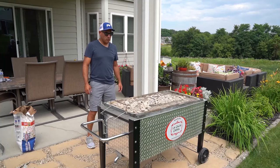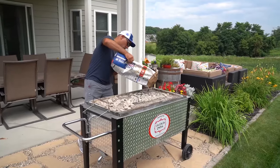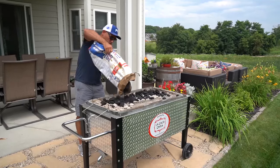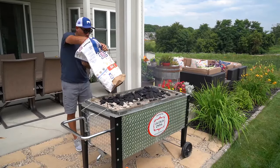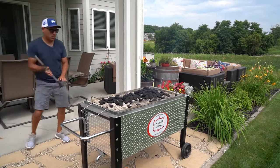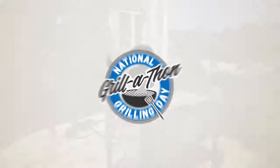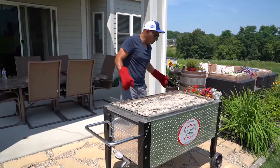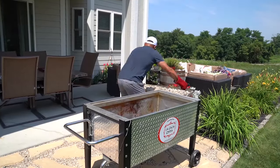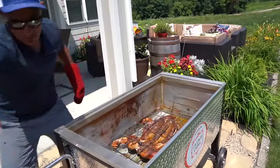All right, so it's been about an hour or so, and now we're gonna throw in some more charcoal. We're gonna spread them out. All right, so the probe says 190 or so, so we are gonna flip this baby now. Take the probe off.